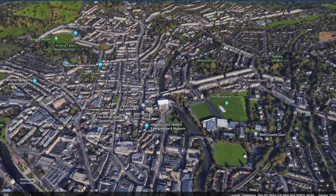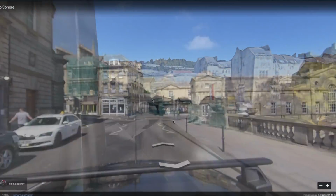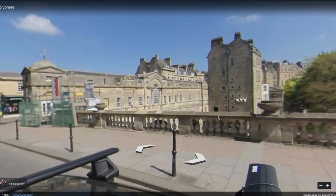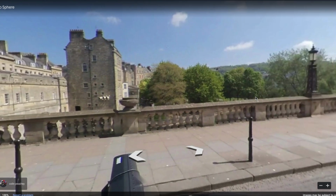All right, so we're going to start our tour on the River Avon, the bridge that allows you to go to either side of Bath. The reason I point out this bridge is that it's one of only 3 bridges in the world that have storefronts on either side of it, above and below. Great vantage point for the River Avon, as well as Parade Gardens.